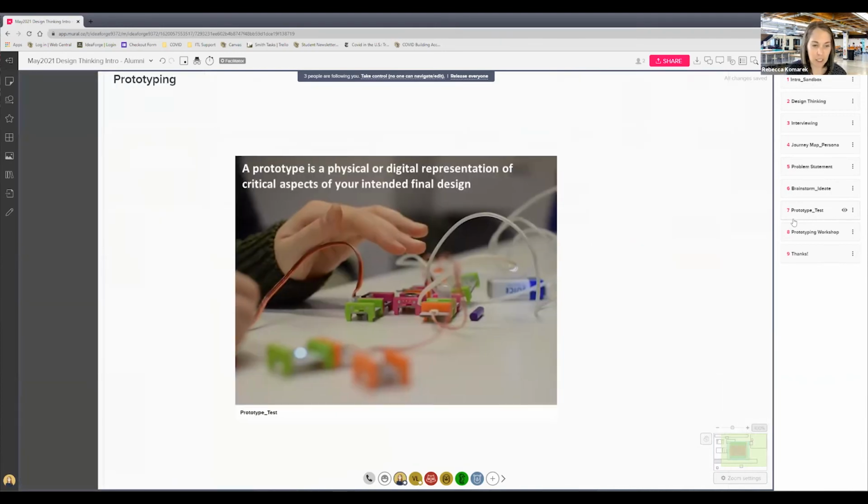I'll talk about prototyping for a little bit. So you've brainstormed, you've decided on a way to move forward. And then your next step is creating some sort of a prototype. So what is a prototype?